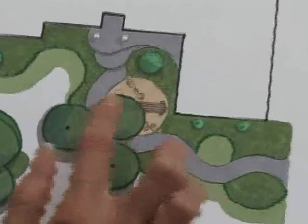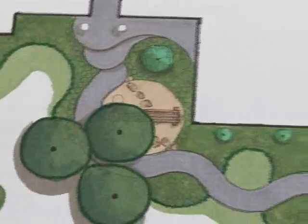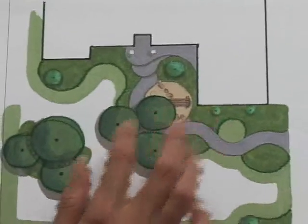And lastly, we're going to install a pergola with a little path underneath to help give some prominence to the front door. And this is good because we're also going to build a matching one in the rear to frame the preserve and give depth to the property.